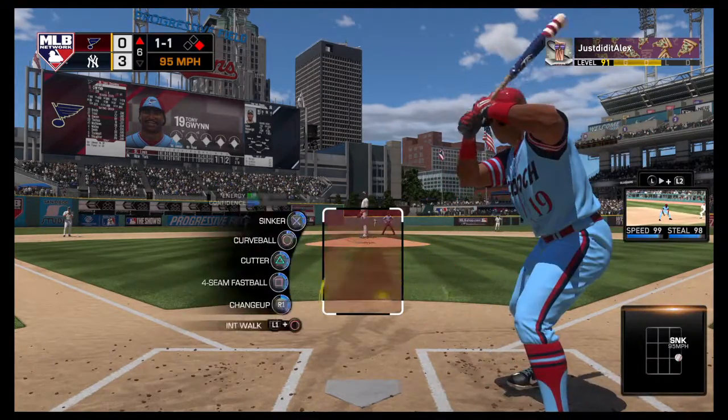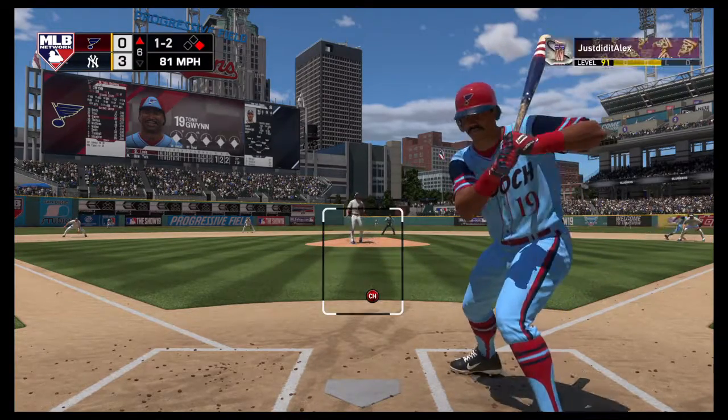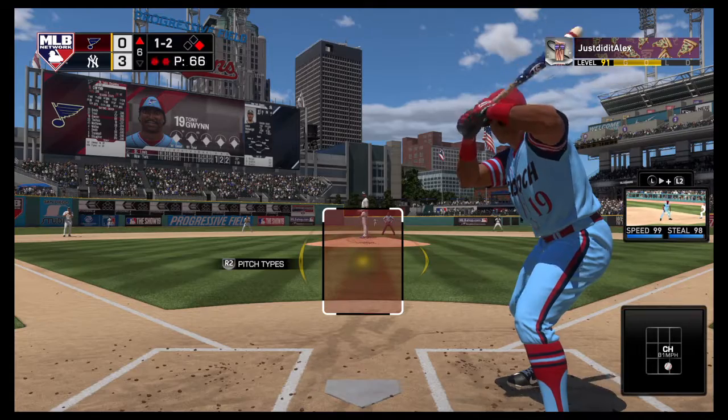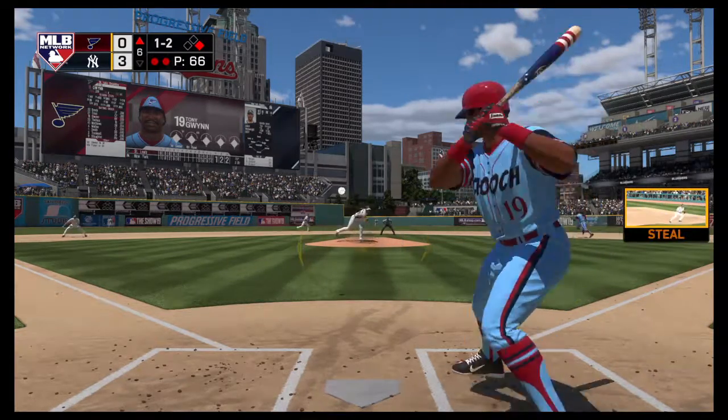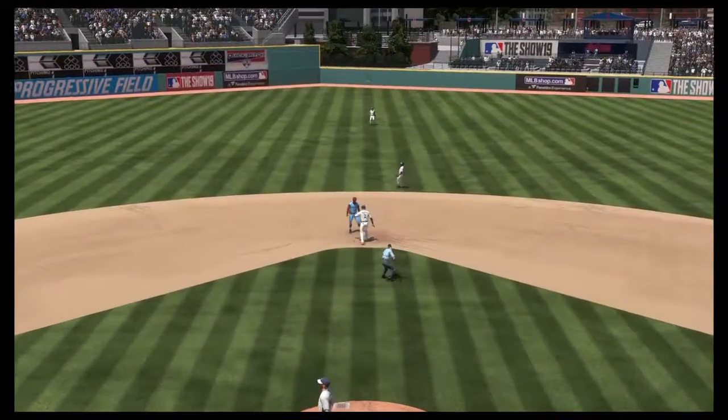And a strike to even the count. 1-1. And it's a ball and 2 strikes to Tony Gwynn. He's looking pretty passive here, hitting with a chance to drive in a run. Gonna have to make something happen with 2 strikes now. And he is out.